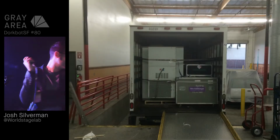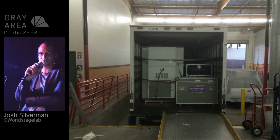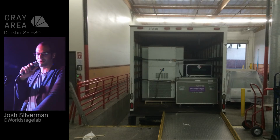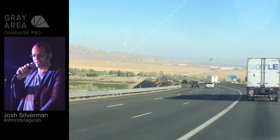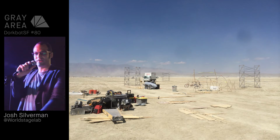Well, we started outside of LA in our warehouse where we loaded up 2 trucks, a 16-footer and a 26-footer at our WorldStage warehouse. I drove the 16-footer. I only crashed it twice. We drove to Reno, and we lost some tire treads along the way. It's still there on Route 80 somewhere. But we finally got out to the playa.